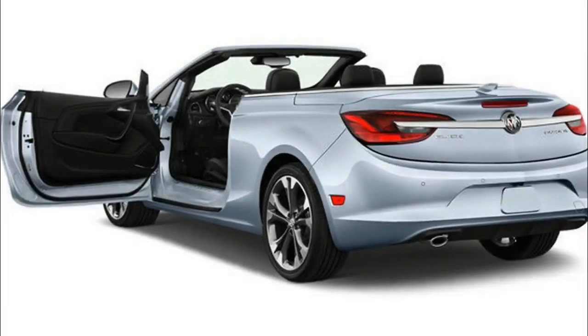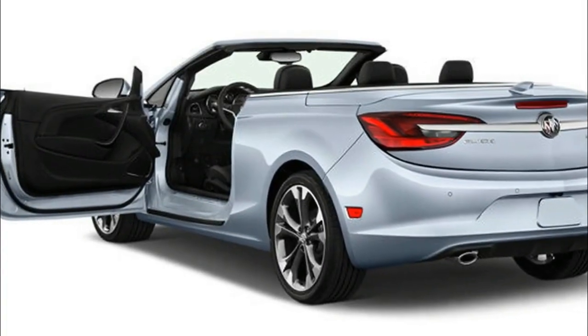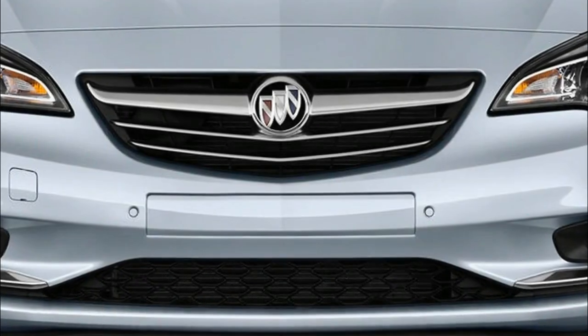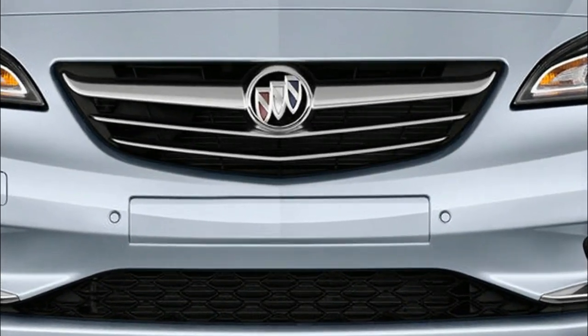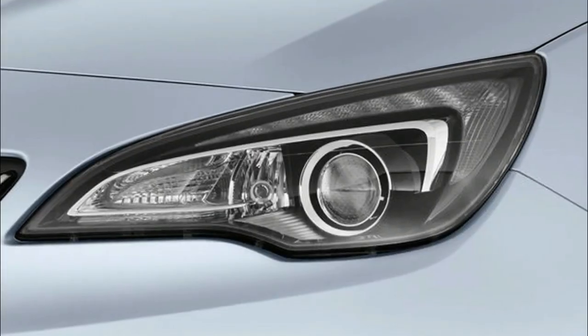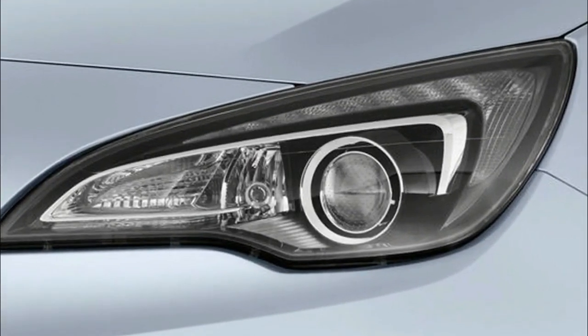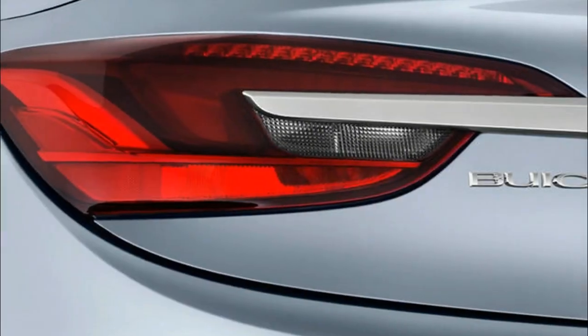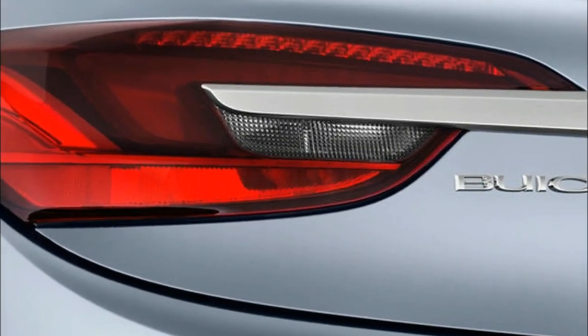As for space, the two rear seats are tight but still roomier than some of the seats in other 2+2s that amount to little more than a parcel shelf. The cloth soft top folds away in less than 20 seconds at up to 30 miles per hour and stows in the trunk, where the cargo space shrinks from 13.4 cubic feet down to 10.